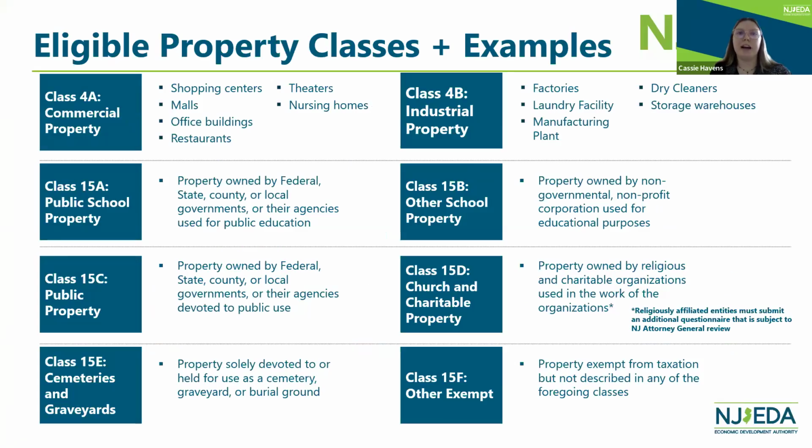So eligible property classes, this is all the ones that we accept. We accept class 4A, 4B, and then all the class 15s. I will say if you are a religiously affiliated entity, you will have to fill out an additional questionnaire, and that is subject to the New Jersey Attorney General review.